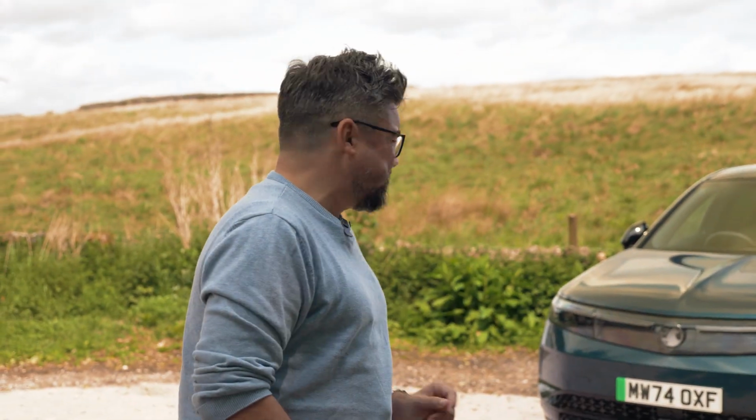Now, what I'm saying here is that you shouldn't let the Vauxhall badge put you off. There's no real place for badge snobbery these days because, well, it's just a bit silly. And also, I bet you shop in Aldi too.